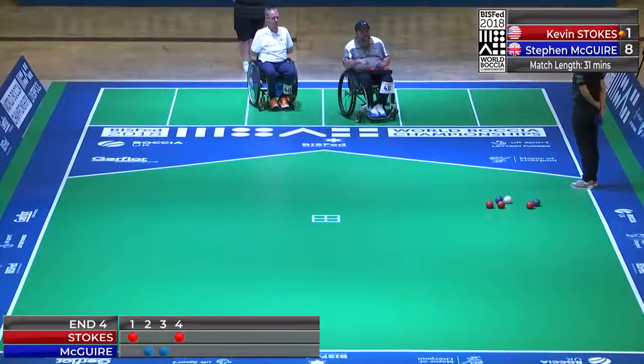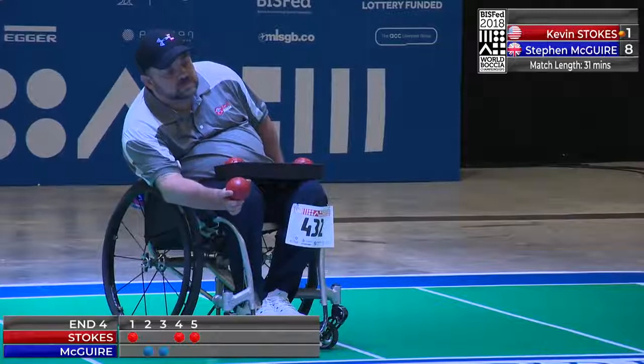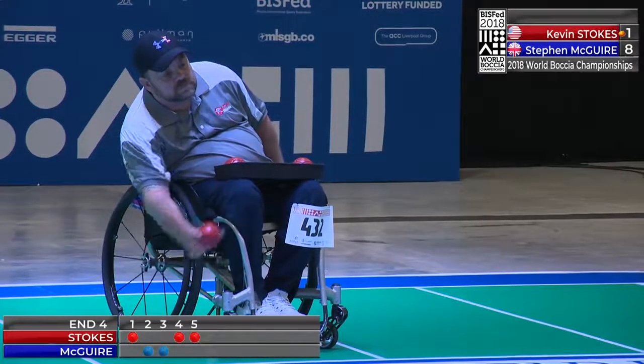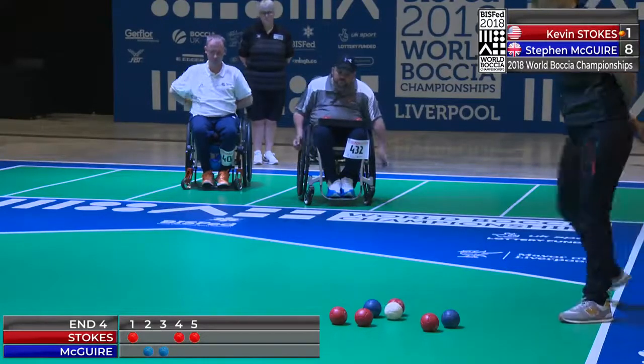I think the technique of how he's holding the ball is giving a rotation, whereas Stephen holds it with the thumb on top, which gives you a more steady control. It's something the coach can take back to him. That was good.